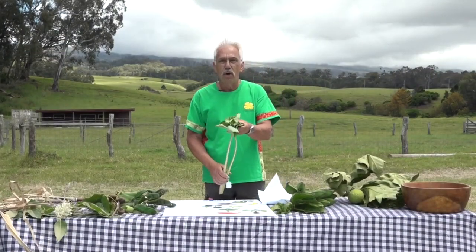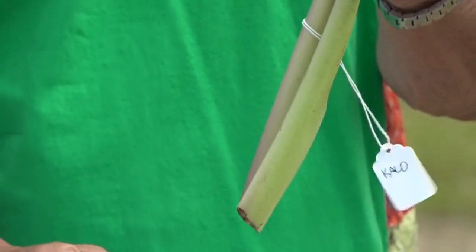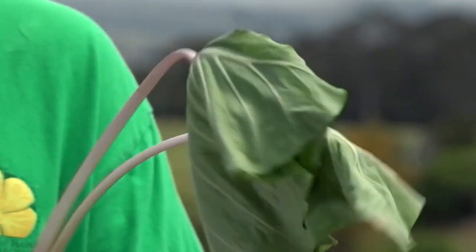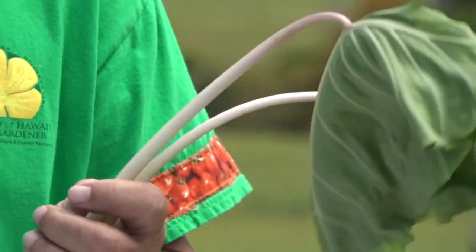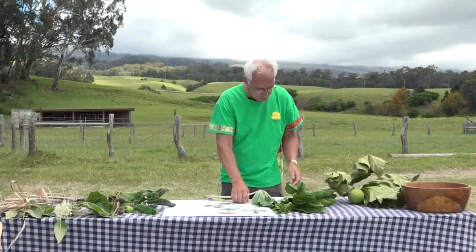Everybody knows it as taro. This was probably one of their most used food sources. We all know it as poi, right? But the leaves are edible too. You can cook these just like spinach. Okay, so they use the entire plant.